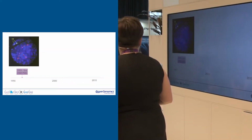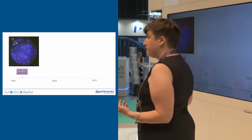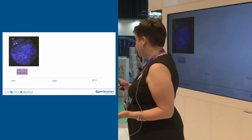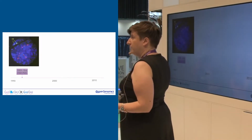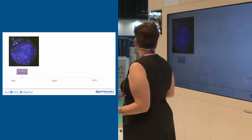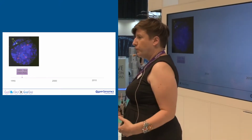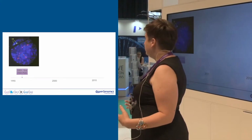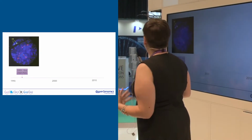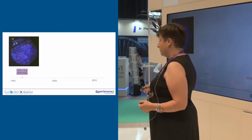The first cases were performed in 1993 using a technology called FISH, Fluorescent in Situ Hybridization. And as you can see, it was based on counting these coloured dots or probes that hybridize to the chromosomes. Obviously, we've got 22 pairs of chromosomes, 1 to 22, and then the sex chromosomes X and Y. And so a limitation of FISH was that we could only test a limited number of chromosomes.